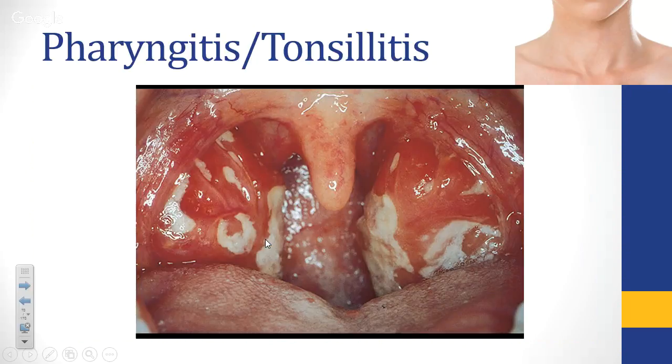So this is what then? If that was bacterial, what else gives you tonsils?